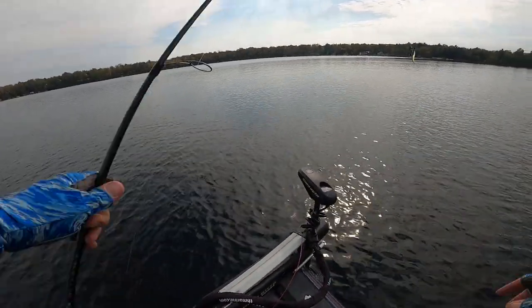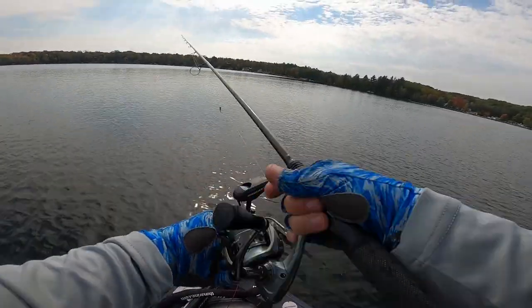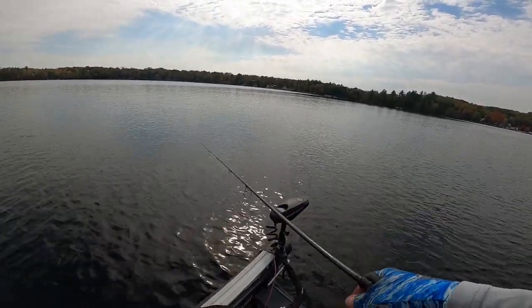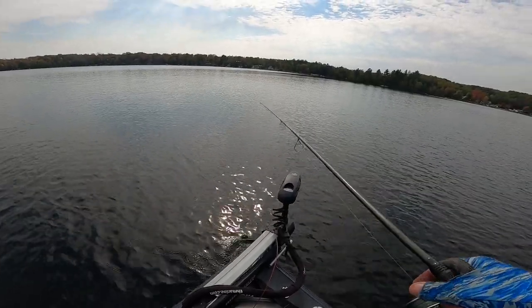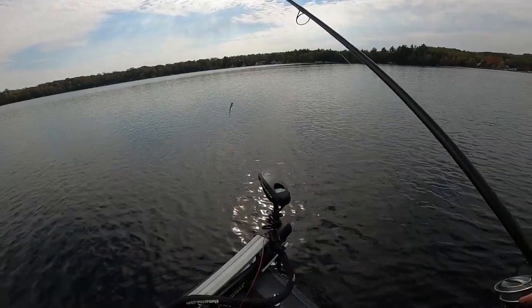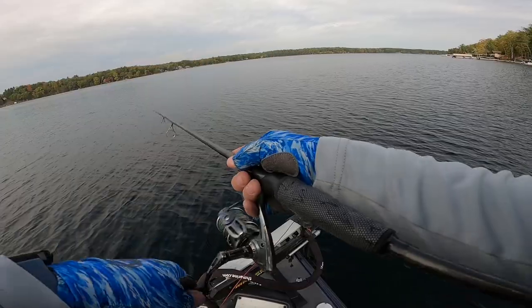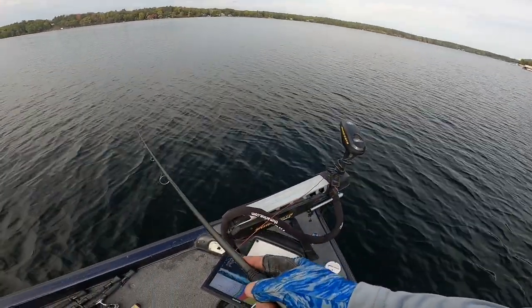Same rod that I'm throwing that hair jig on. It's a 763 from TFO, the one I helped design. It's perfect for this thing. You can throw it forever. It loads up deep in the blank, keeps these fish pinned on these light little single hooks. There's some. Oh, wow. Cast at those fish, please, dear God.